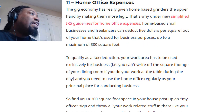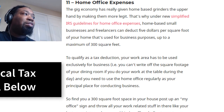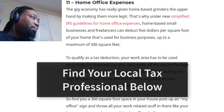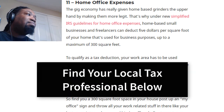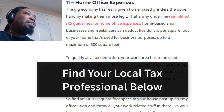The gig economy has really given home-based grinders the upper hand by making them more legit. That's why under new simplified IRS guidelines for home office expenses, home-based small business owners and freelancers can deduct $5 per square foot of your home that's used for business purposes, up to a maximum of 300 square feet. To qualify as a tax deduction, your work area has to be used exclusively for business, i.e., you can't write off the square footage of your dining room if you do your work at the table during the day.